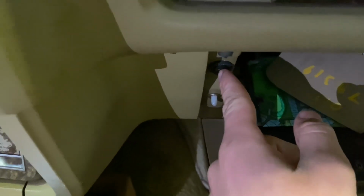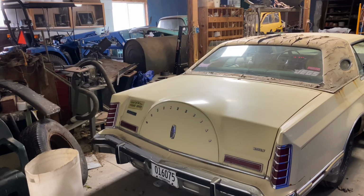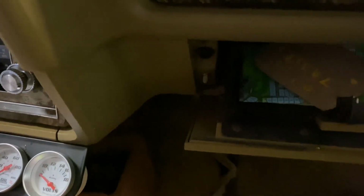A little finicky. Then you open your glove box. It's right here. And that is how you open your trunk. And also, this hood is like 7 miles long.